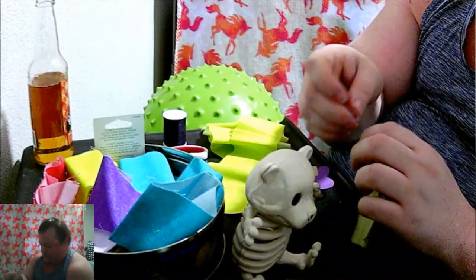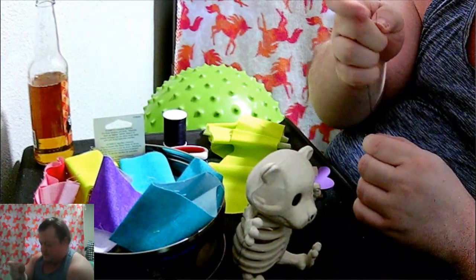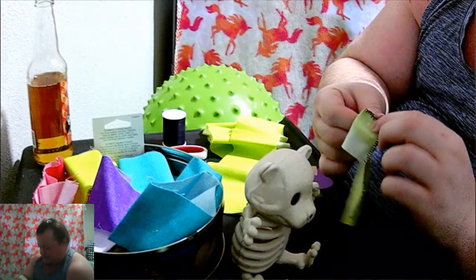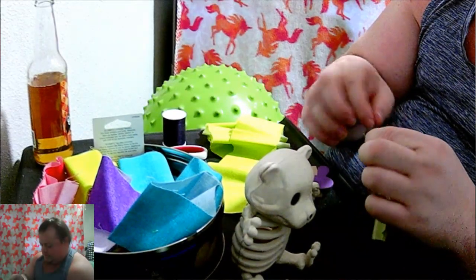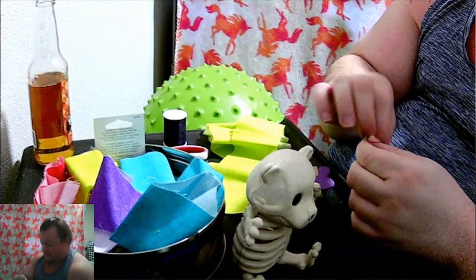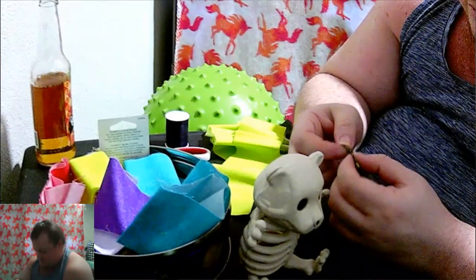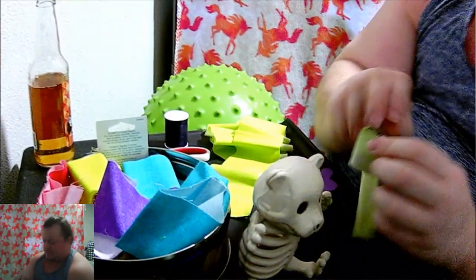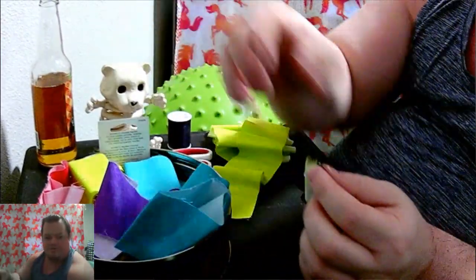I'm running out of thread, so here in a few I'm gonna have to close the ends and get another length to work with, which is fine. It gives me a chance to show you guys how I always close those off. Okay, so I'm gonna do it here because I've got a nice open spot for it. Alright, looking at this camera.